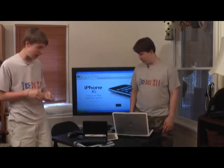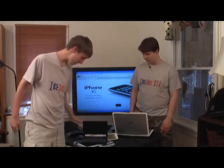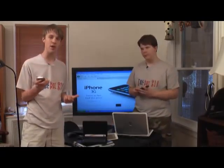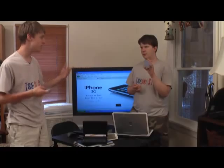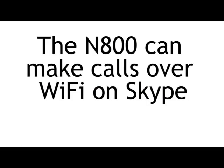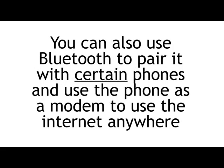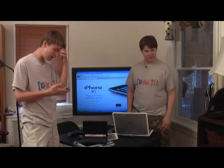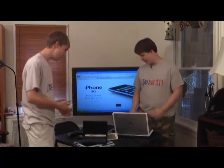So these form factors are good because they fit in your pocket. As we said, some of them have phones, like this has a phone in it. The N800 doesn't have a phone, it only works in Wi-Fi. But if you can Bluetooth pair it to a phone, you could use it as a phone. Right. Only if you don't have a Bluetooth phone to pair it with, it's not a phone. Right, but generally not a phone. So we have that, basically pocketable.